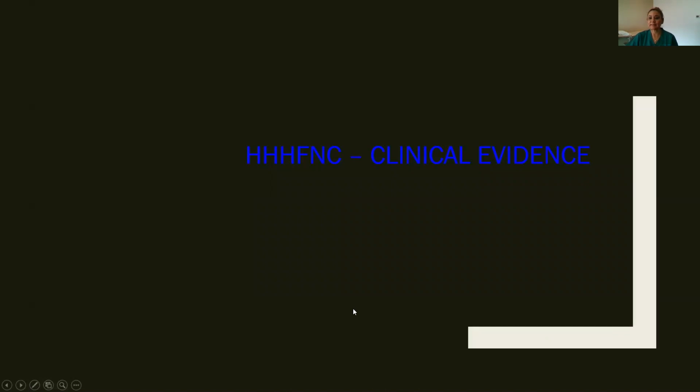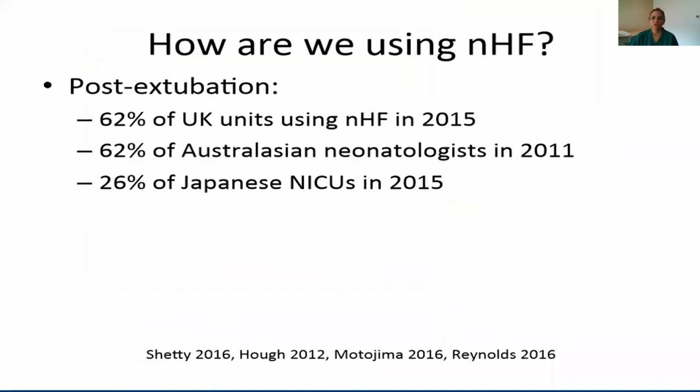So what are the clinical evidences? We will never start doing something if we don't have evidence. So let's look at that. I will be talking about the clinical evidence at 3 places where we can use HHFNC. One, used post-extubation, when we are extubating our babies. Secondly, as a primary mode, and third, as a weaning mode from CPAP. So let's look at the evidence on those.